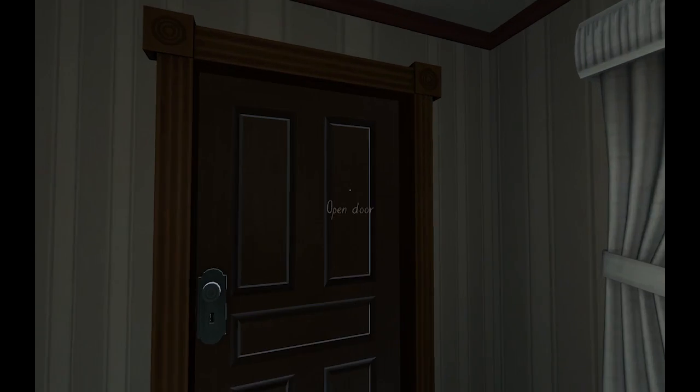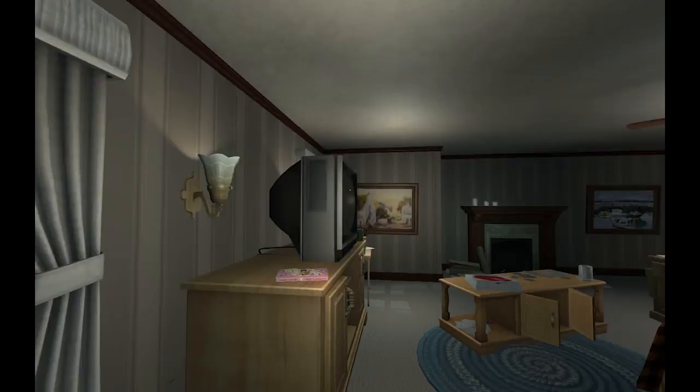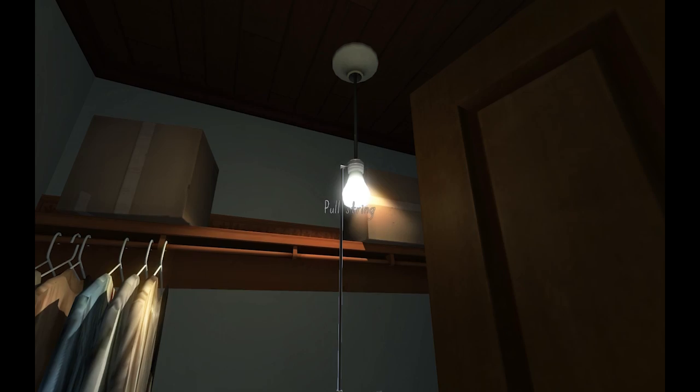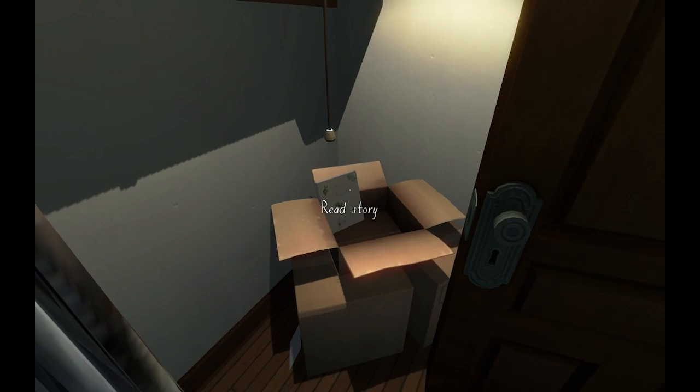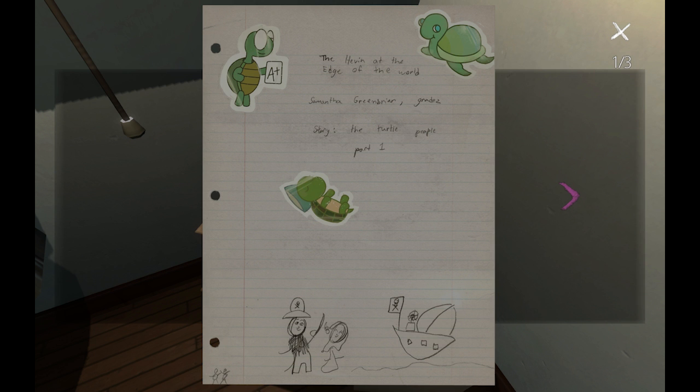Anyway, I'm gonna open this door. It's playing Gone Home. It's a closet. Wow. It's a closet. Oh, there's a story. Can't wait. Let me close the door. Oh, the heaven at the edge of the world.